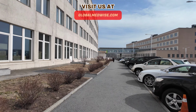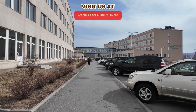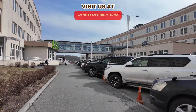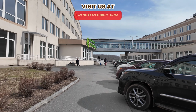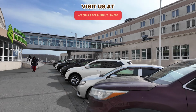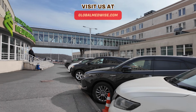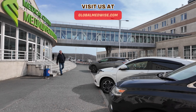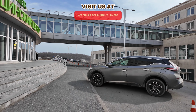Now we will go inside the hospital. I need to go to a pharmacy today, so we'll check it out. Let's see. Like this is the medical center of FEFU hospital, and there is the rehabilitation center. It is connected, and there are more buildings here, and this building also connects to the medicine building where we study.